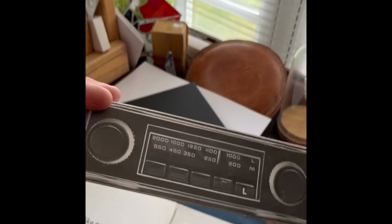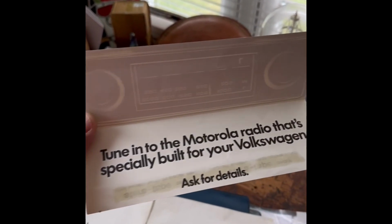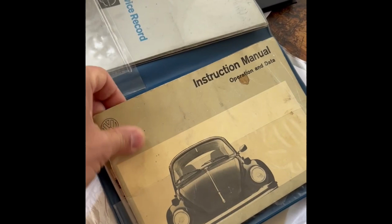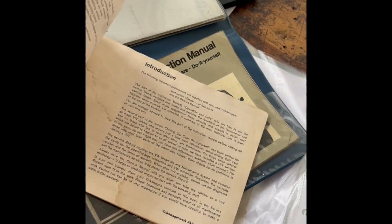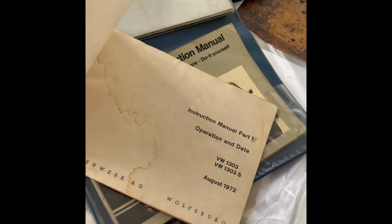So that would be stuck in place. You just flip that up, and there's the advertising details. So that's a nice little thing to have as well. And like I said, that was in with the service manuals, the instruction manuals. So here's your instruction manual. Okay, a little bit of water damage, but nothing to worry about. Oh, there's the radios again.